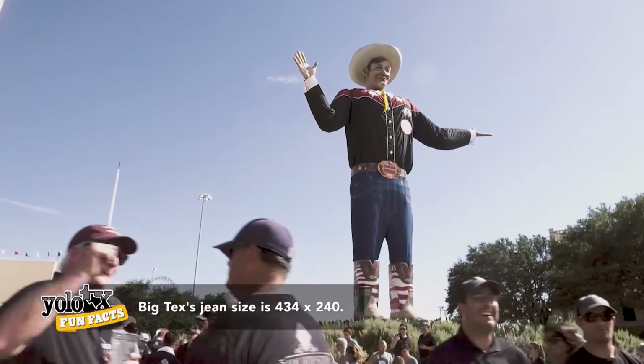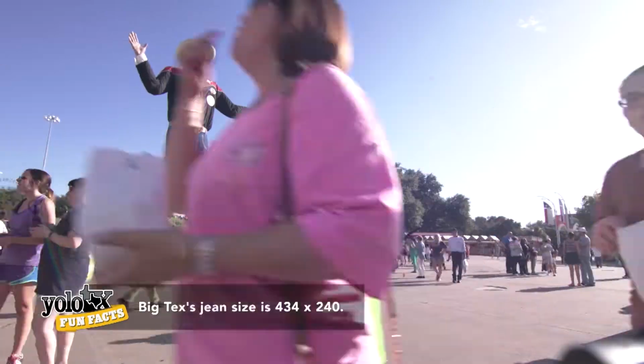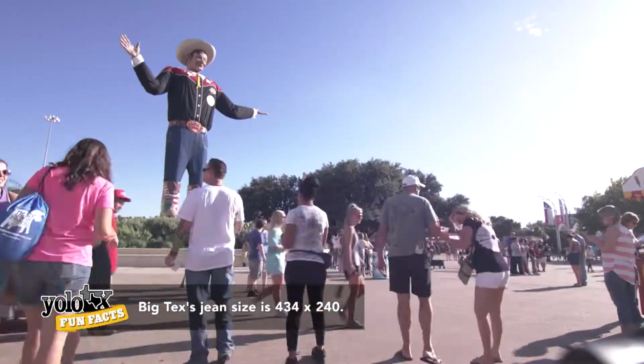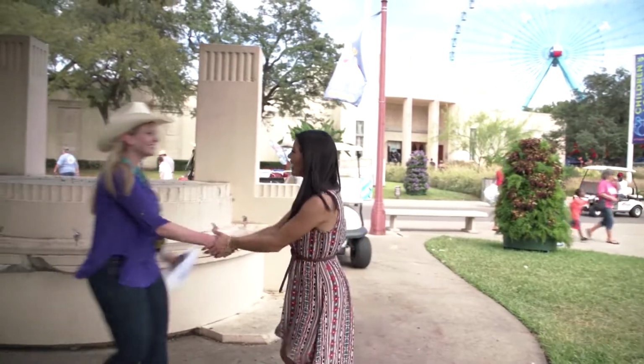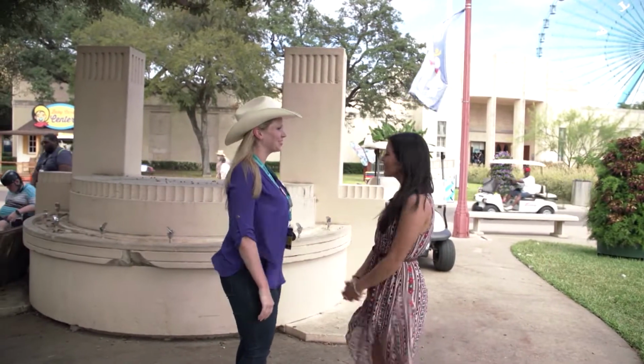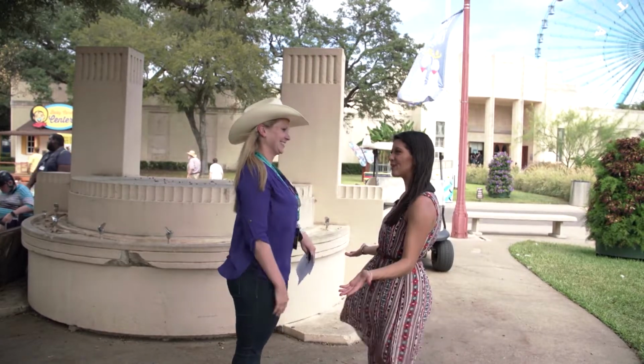If you like your cowboys big and handsome, well, meet Big Tex. He's also known as the world's tallest cowboy and has been the fair's official greeter since 1952. Well, we see you, Big Tex, and we're ready to hit the grounds. And with so many options of things to do, I met up with the VP of Public Relations to learn where I should go first.